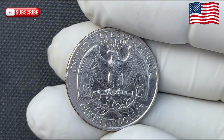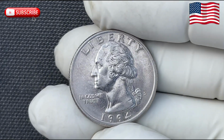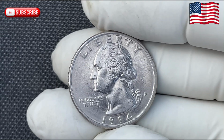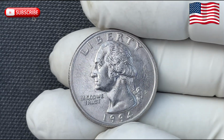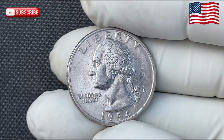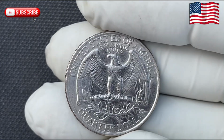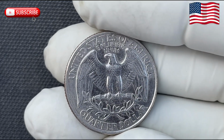As always, remember that coin collecting is about more than just monetary value, it's about preserving pieces of history. The 1994 quarter, like so many coins, tells a story about a particular time in America. Whether you're a serious collector or just getting started, adding a 1994 quarter to your collection can be an exciting and rewarding experience.